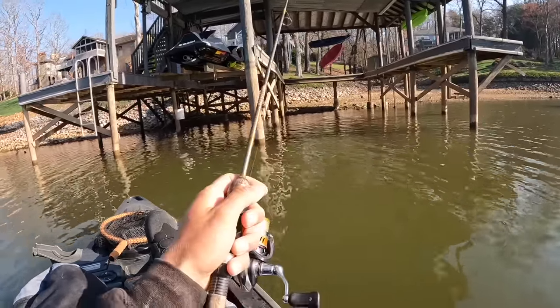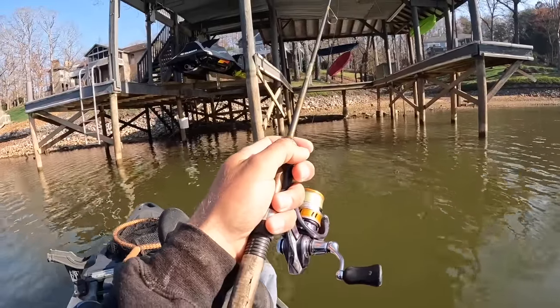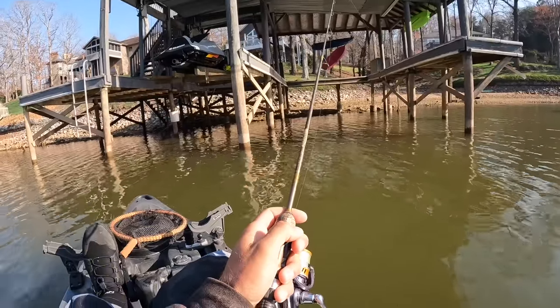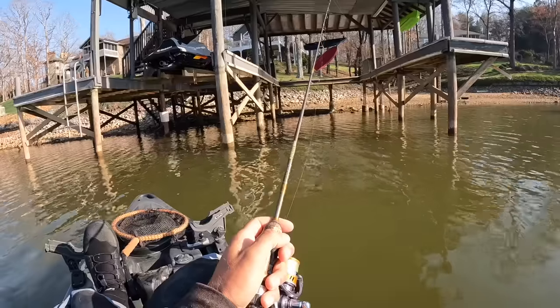You see stuff like that, man. This is why this is so much fun. It's just one of those things, like, every time you go out, you catch fish. You don't need any electronics, any special equipment.